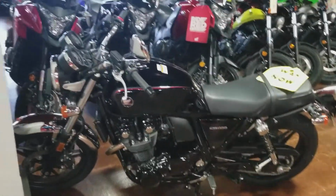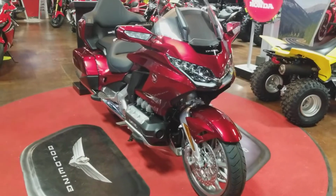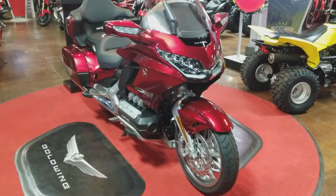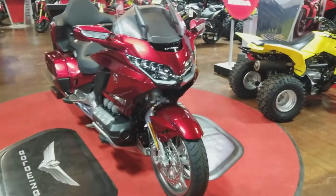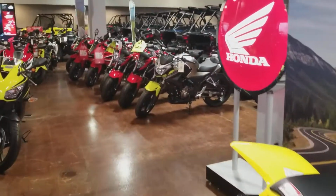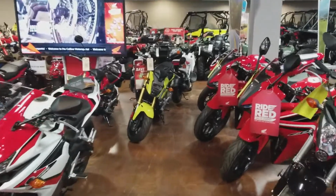Really cool bike. And probably the biggest news on the Honda side of things would be the new Goldwing. Now this machine is all new for 2018. It is 90 pounds lighter. It is narrower, more aerodynamic, has more features, has a keyless ride system. It's just an incredible machine. So we've got a great selection of Hondas going on here. We've got plenty of sport bikes, plenty of Honda Groms that are extremely popular here.